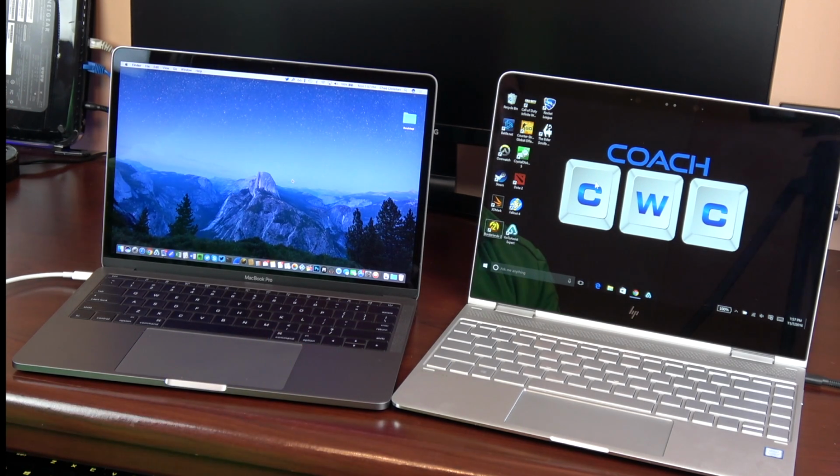Now, as far as the camera goes, these are both terrible cameras. Let's just get that out of the way. Neither one of them are good. They're both just regular business class cameras. They don't have, you know, a beautiful streaming style camera that you could brag about. They both just get the job done.